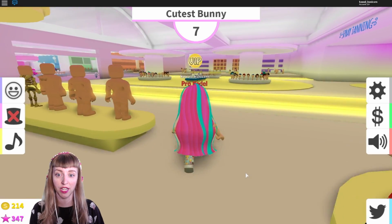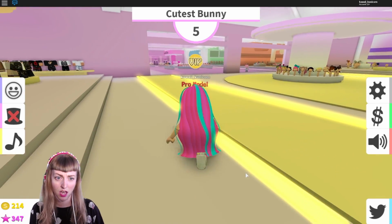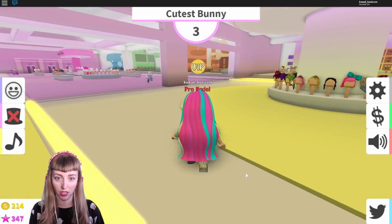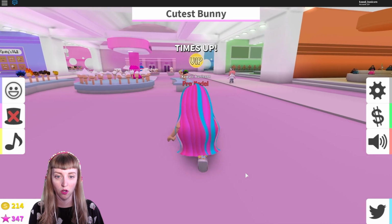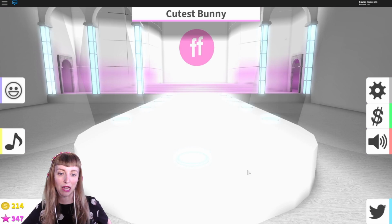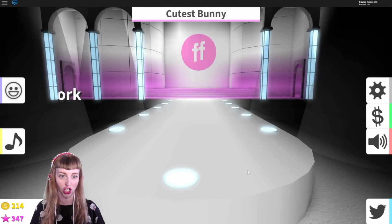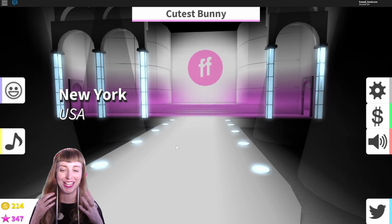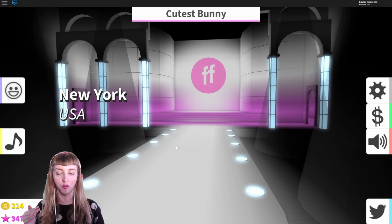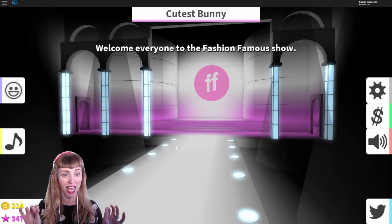All right, so I'm gonna head back over here and see if I can get a sneak peek of anybody else's outfits. People are like trying to come into this area. I'm sorry, it's locked. Oh, okay, so time is up, guys. Let's get ready for our first fashion show. This looks different. Oh my gosh, we're in New York. This is so cool. Okay, so I think this must be one of the new things from Fashion Frenzy to Fashion Famous. We have different locations.